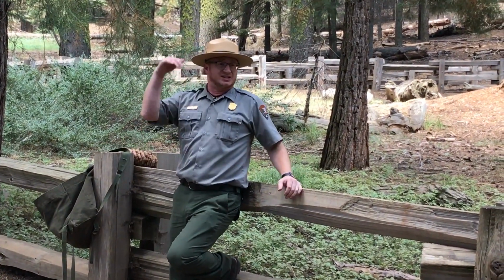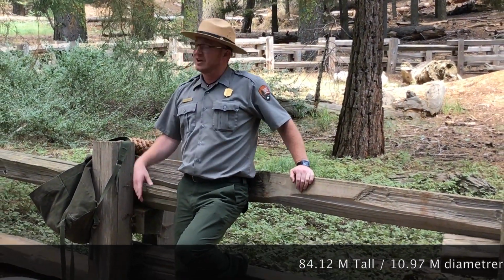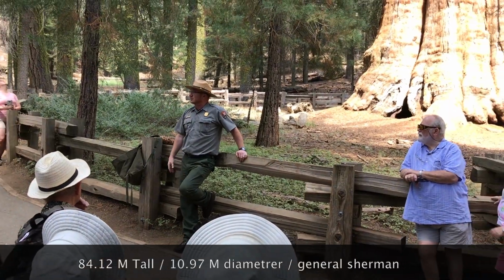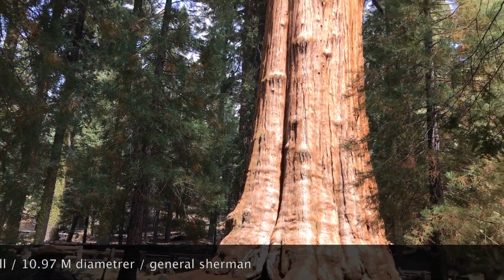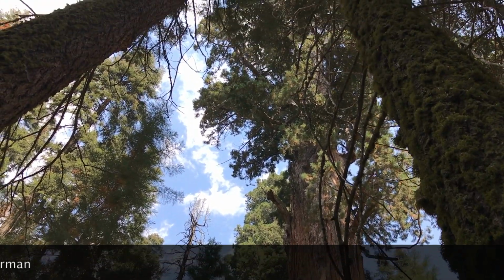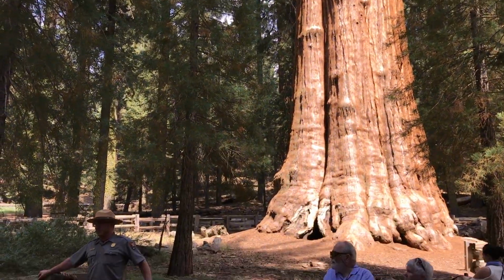If you don't know, it stands 276 feet tall, it's 36 and a half feet in diameter, it's 103 feet in circumference. The largest limb on this tree is straight above us, and that limb by itself is 6.8 feet in diameter. It's actually wider than all these other trees around us, and that's just the largest limb. This tree weighs somewhere between 3.5 to 4 million pounds. 17,000 pounds of that is in the bark. 750,000 pounds of that, estimated of course, is actually in the root system. The roots of these trees are incredibly shallow.